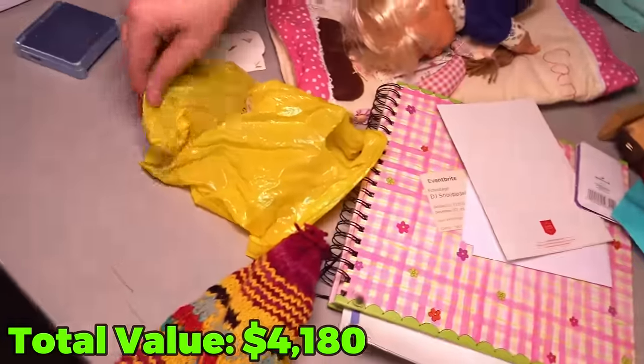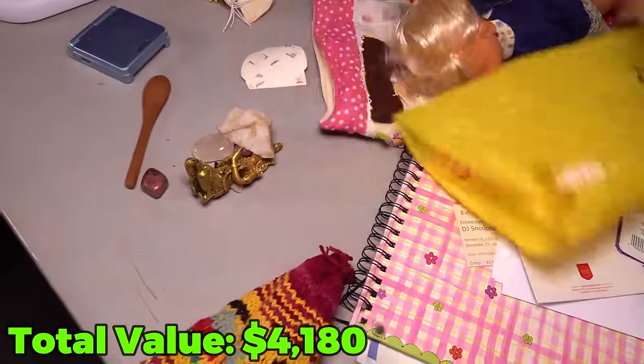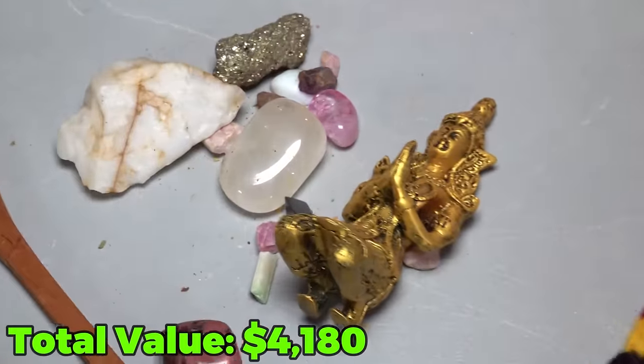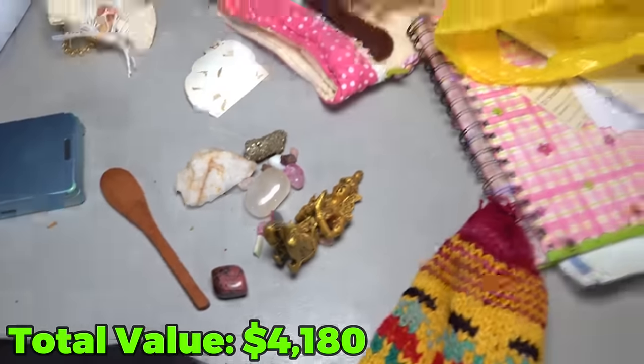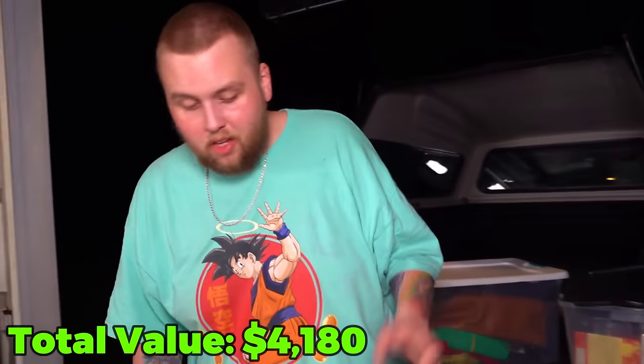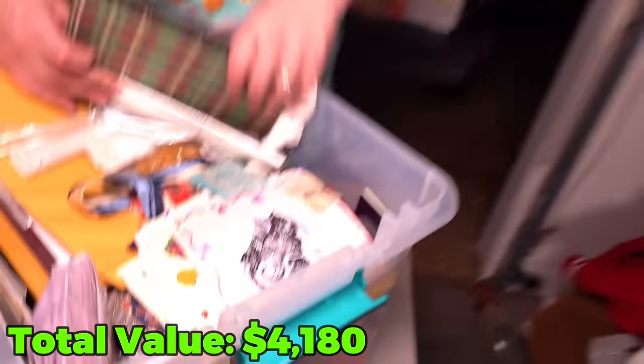Let's see. Oh, look at this. This is like little rock stuff. Check that out. I wonder if this is from Chile. It could be. That's pretty cool. I'm finding a lot of cards too. I'm gonna have to go through a lot of cards because people do leave cash in them. Like I said, it's rare, but it happens.